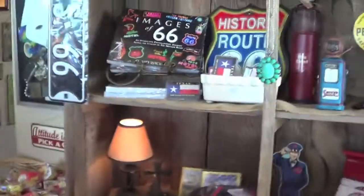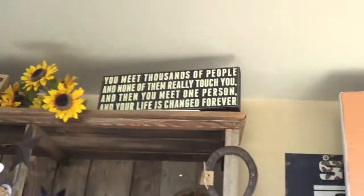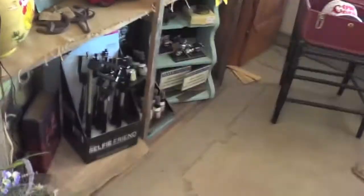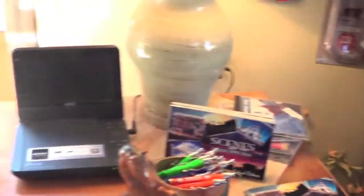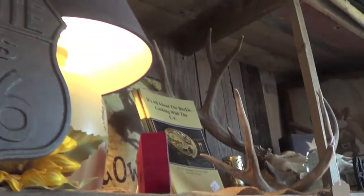Some Texas number plates. Where do you spend the night tonight? We're going to the beach. Oh, wonderful. We're supposed to have a rainstorm tonight. So if you're at the beach, they have garages to put your car in. Oh, so that'll be good.